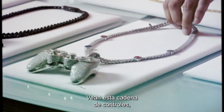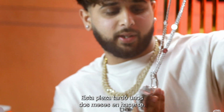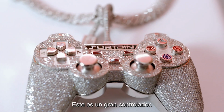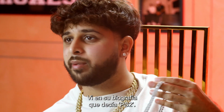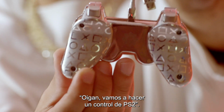See, this controller chain, definitely one of the longest projects I've ever worked on. This piece took about 2 months to make, over 300 grams of gold, 80 carats of diamonds. This is a heavy hitter. When I met Pat, his nickname was Pat Surtain II. I saw in his bio it said PS2. For the draft night, we were like, yo, let's make a PS2 controller.